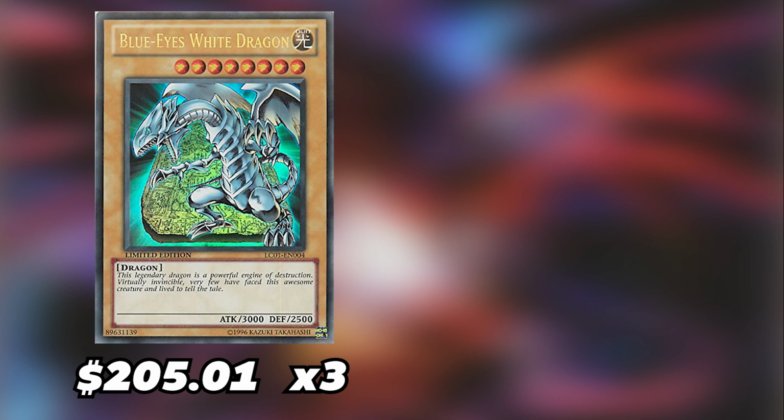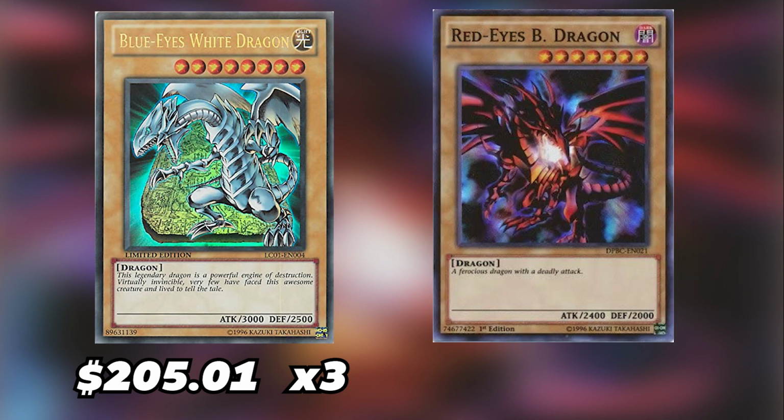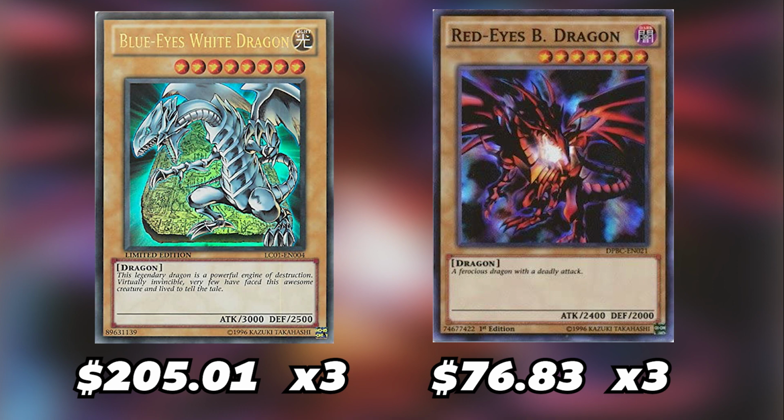And following the Blue Eyes, let's grab 3 Tournament Pack Red Eyes Black Dragon from the Tournament Pack 1. Those will run you about $76.83 TCG player market price right now, so 3 of those is going to run you around $230. So 3 Tournament Pack Blue Eyes and 3 Tournament Pack Red Eyes, of course, nothing but the best in our expensive Dragon Color deck.